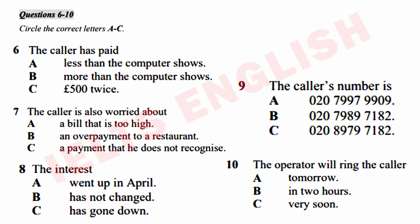Before the caller and operator continue their telephone conversation, look at questions 6 to 10. Now listen to the next part of the conversation and answer questions 6 to 10. For these questions, there are three alternatives, A, B, and C. Decide which alternative is the most suitable answer and circle the correct letter.